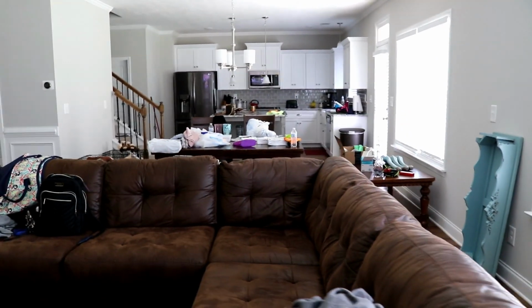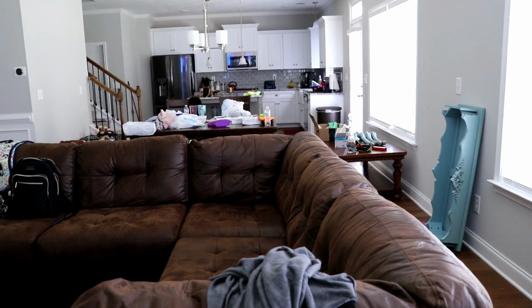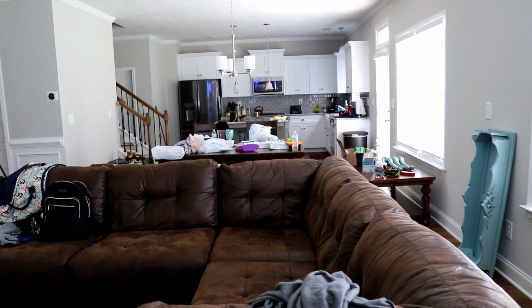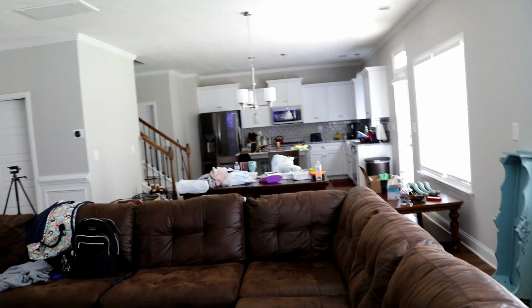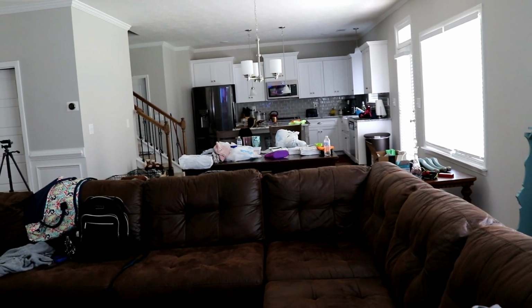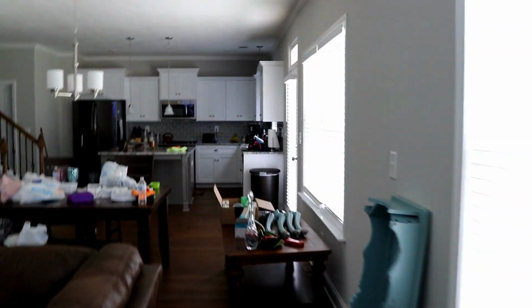As you guys can see, we do have an open floor plan, which is something very new for us, but we have been enjoying it. I guess without the furniture, it looks smaller than what it looks with the furniture in here. So now that everything is open floor plan, it needs to look put together, because if one thing is out of whack, then to me it just looks in shambles.